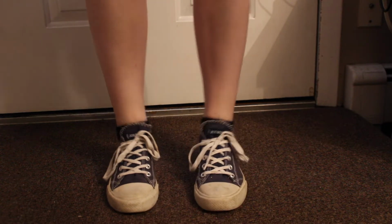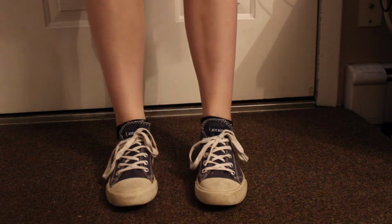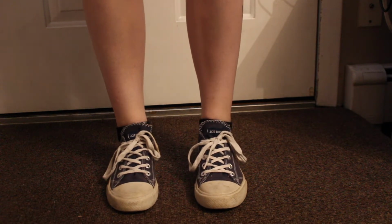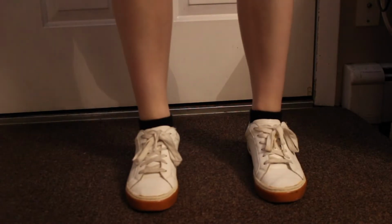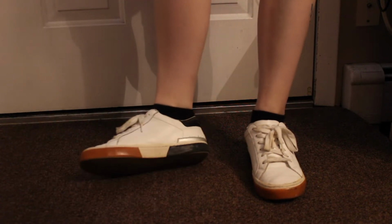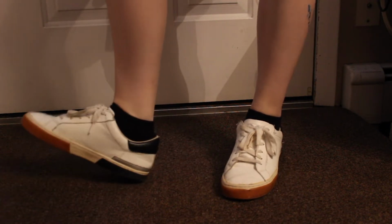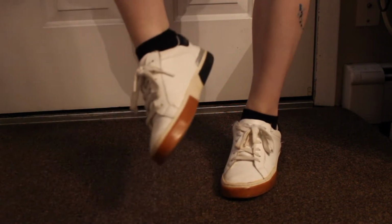So since this was the last pair of Converse, but they're not really Converse, I thought we would switch to the rest of my sneakers next, so let's go. And here is the next sneakers. These ones, they're just plain white with a little bit of detailing. I like to wear them when I'm wearing anything like brown or orange because of this front detailing.